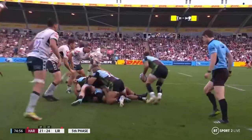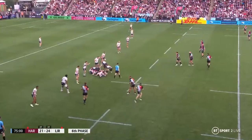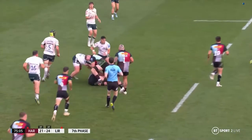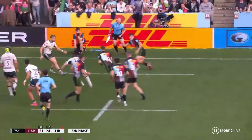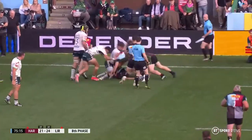still defending valiantly. Kerrod sent into the heart of those defenders. Basham with yet another tackle. Herbst. Marler with the clear out. Allen. Now then, is there anything on in that 5-metre channel? Lovely footwork from Edwards, and Beard is caught.